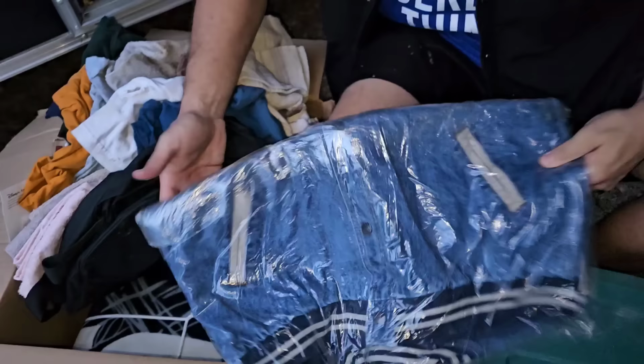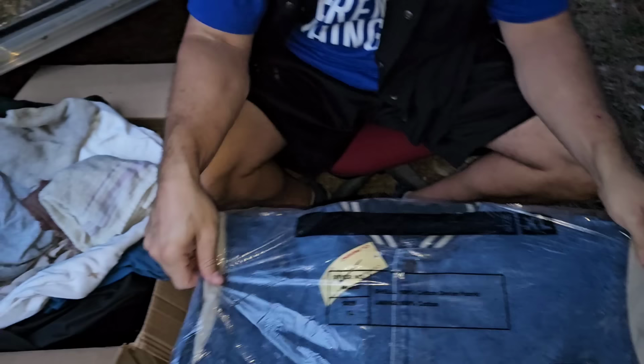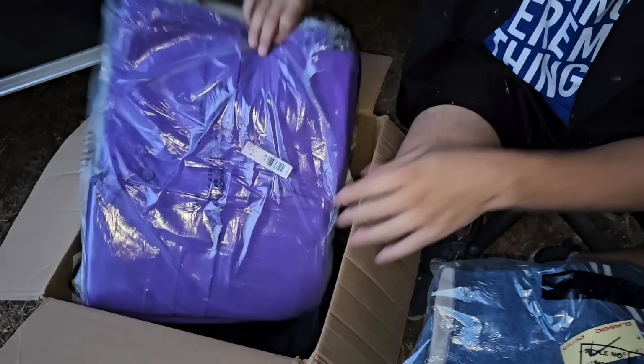Oh, wow. What is this? A denim jacket. Something Russ would wear. We're bringing denim back, baby. It wasn't Russ that brought it back. Look at this. Is that the Raiders? Brand new Raiders fleece right there. Brand new denim jacket. Classic denim heritage. Look at that. Okay, there's more cool stuff down here. I'm digging. Come on, give me some more denim from Russ.